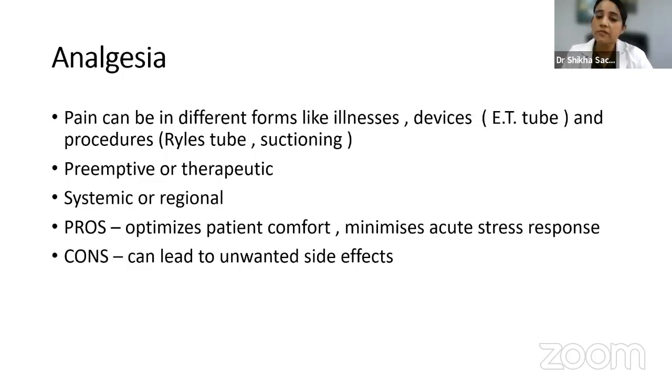So pain can be in different forms, like illnesses such as pancreatitis, or if there is an abscess, etc. in the body, or device related, such as if the patient is put on an endotracheal tube and mechanical ventilation, or the patient has an ICD in place which is giving him pain, and also due to procedures like Ryle's tube, suctioning, etc. Analgesia can be preemptive when it is given when you anticipate pain in the patient, such as before doing a procedure or surgery, or therapeutic, which is to alleviate pain.